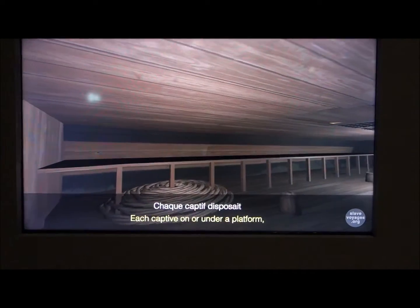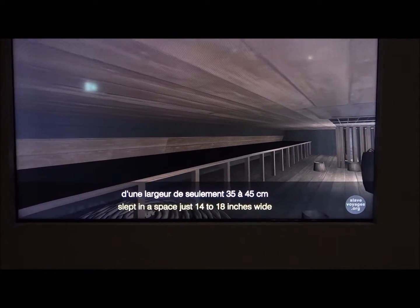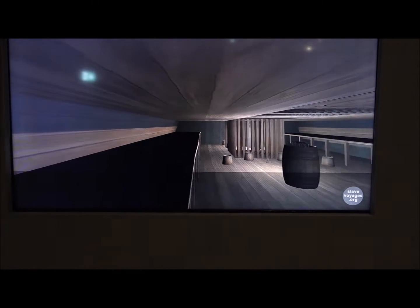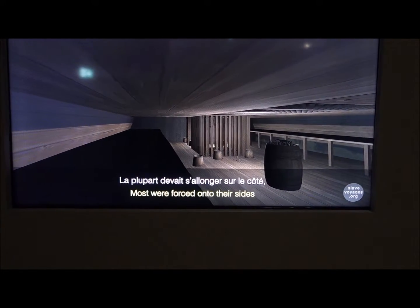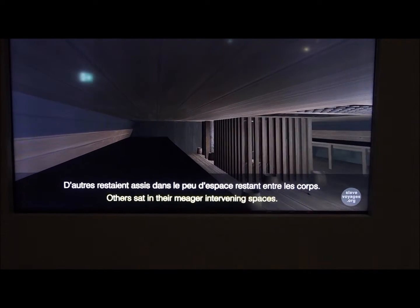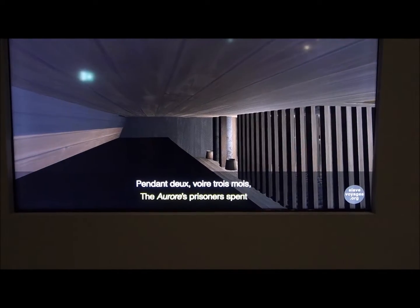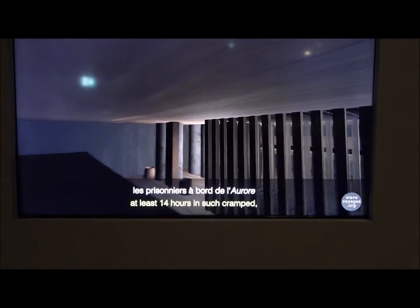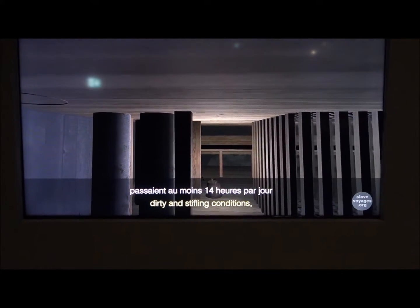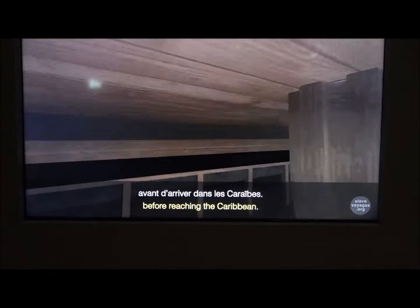Each captive, on or under a platform, slept in a space just 14 to 18 inches wide and 30 inches high. Most were forced onto their sides and pressed against their neighbors. Others sat in their meager, intervening spaces. The Aurore's prisoners spent at least 14 hours in such cramped, dirty, and stifling conditions, which they endured daily for 2 or 3 months before reaching the Caribbean.